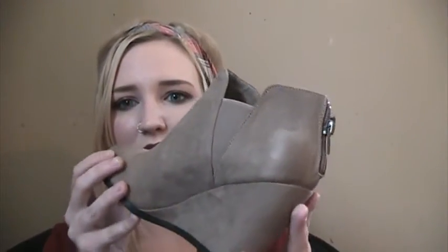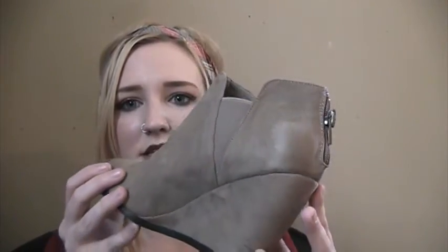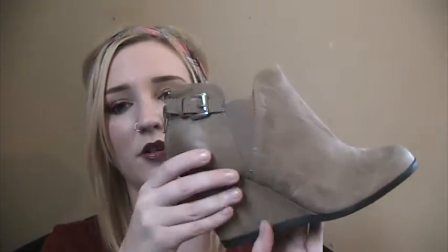They are meant to look a little bit distressed on the toe, and then back here on the heel spot, they're meant to look a little bit distressed and worn. You can kind of tell if I move around the light, you can see. They're just made to look a little bit worn, but I really, really like them. Again, very comfortable. I have a sweater that pairs so nicely with these.